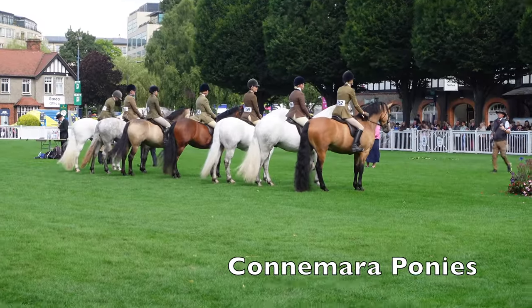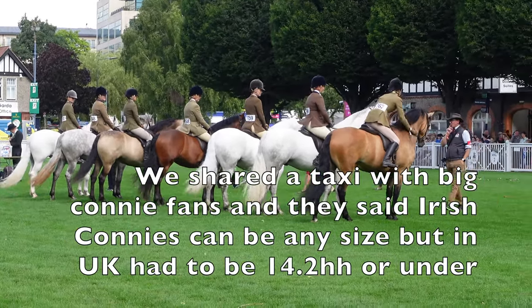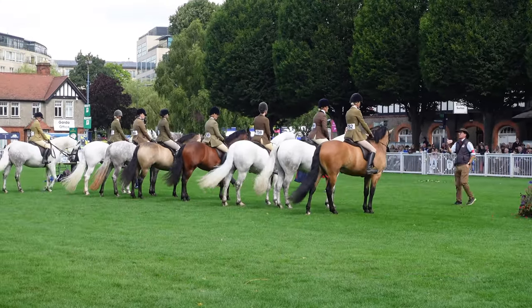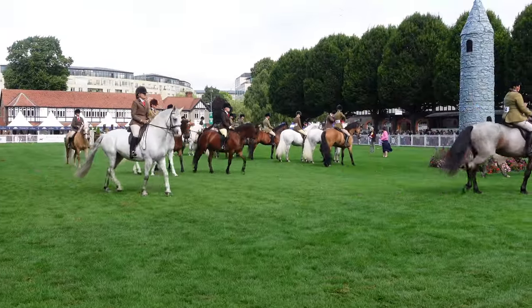62, Eva O'Connor's Chalkboar Sparrow. Different colours. Second place goes to Desmond Lewis's Seafield River Banks. Third place is 759, Kelly Murphy's. So the ones at that place is leaving the ring.